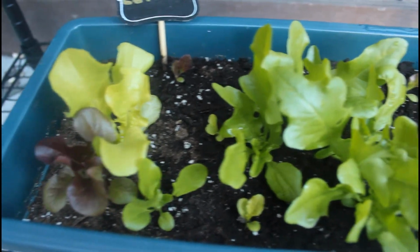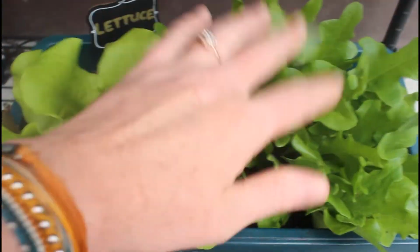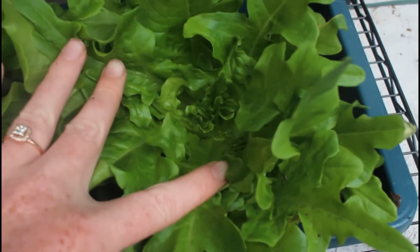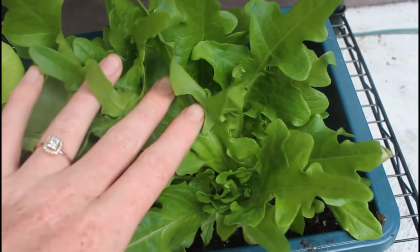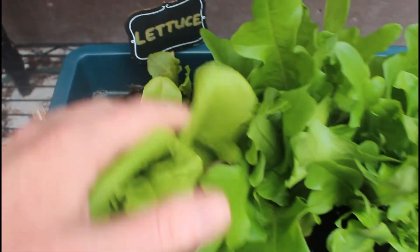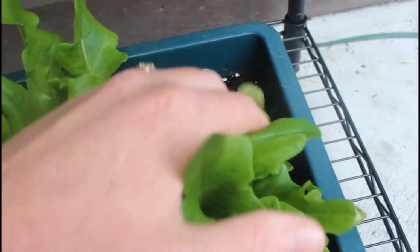Here is my lettuce container. You can see the larger growth and then the smaller little seedlings that have popped up. It also does really well for how the plant grows. Look how dense and full this lettuce is. And I'm going to show you by pulling back some of the leaves here that I do still have the smaller growth in the corners. Just make sure that the seedlings that are smaller are still getting adequate sunlight.